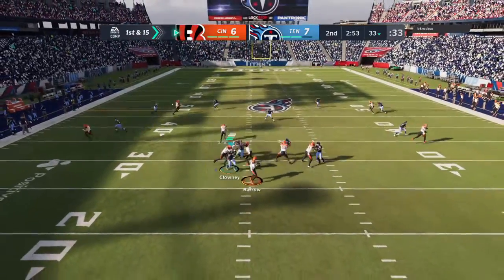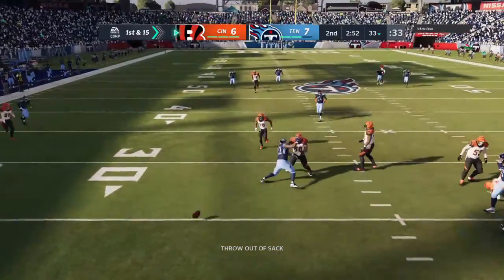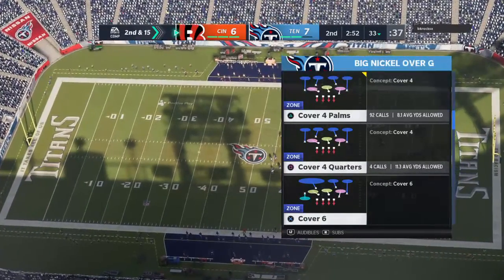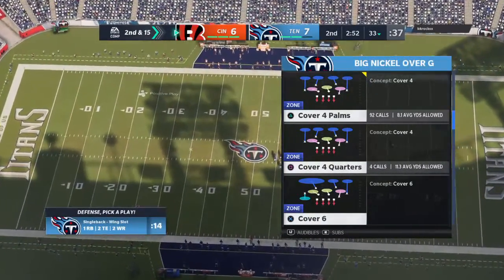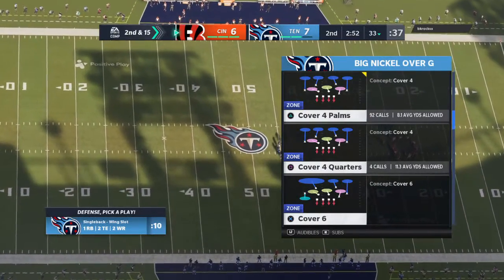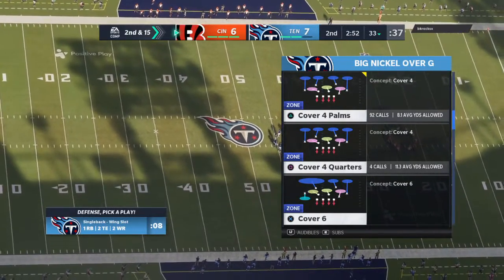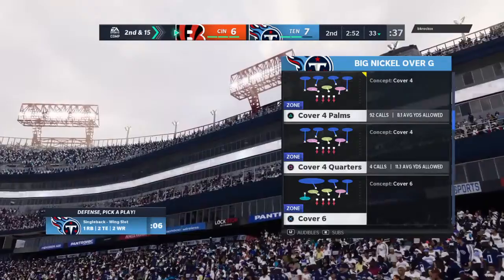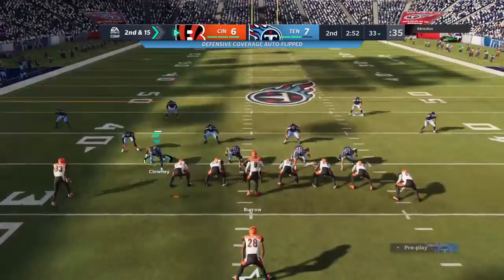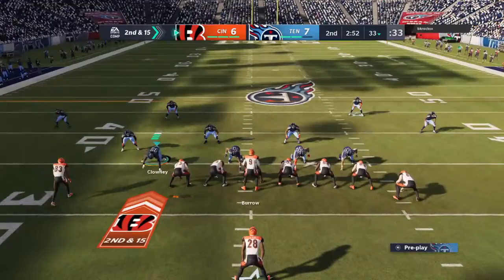Now Burrow. And he'll be hit as he releases it, and that'll fall incomplete. To this point, I've been impressed with the work defensively. They have not allowed a lot of receivers to run free. And there's another example, another incompletion. So they'll come up after the incompletion for second down. Let's go, D.